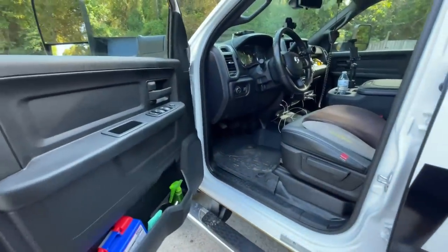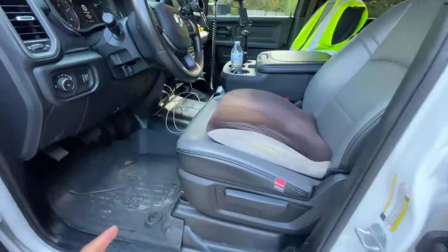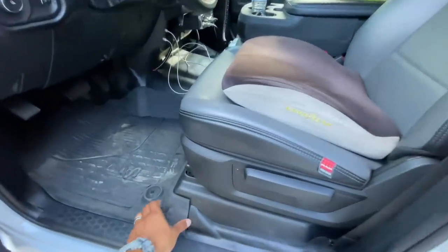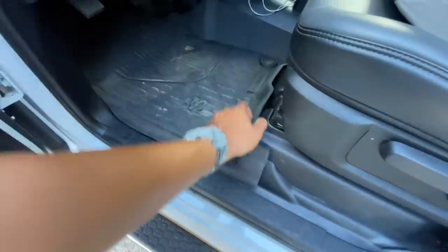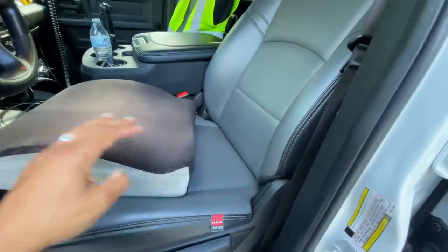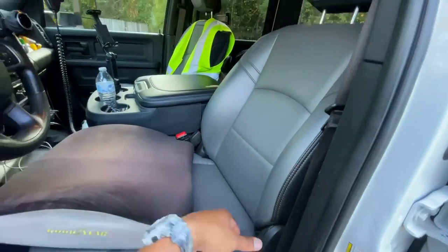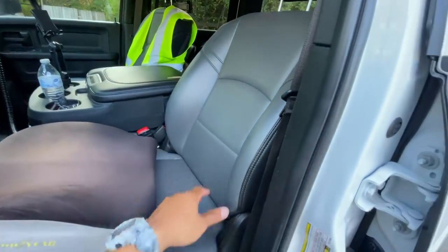All right, so inside of the truck. First off, let's talk about some of the things I do like. I do like the vinyl on the flooring, at least. Makes it easier to clean this truck. I do not like the vinyl seats. I like them and I don't like them. I like them because it's easier to clean, a much better look, but it gets really hot, man.